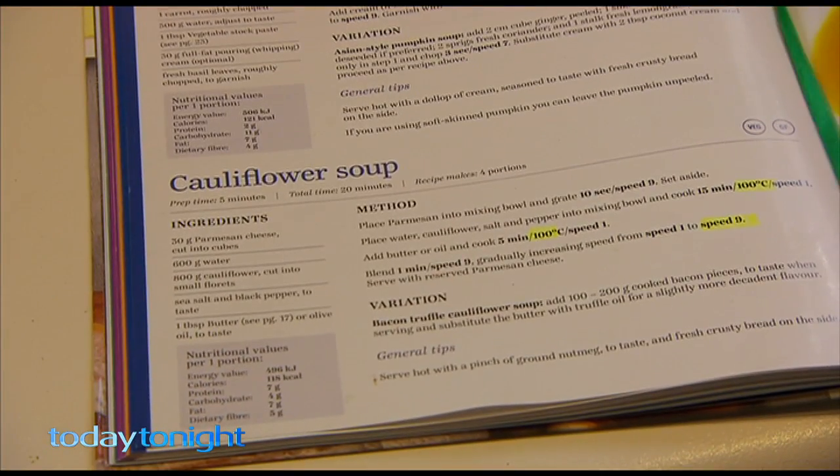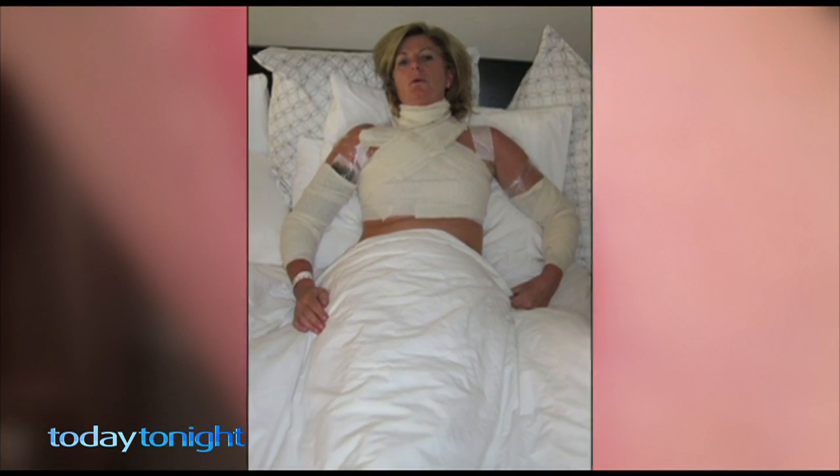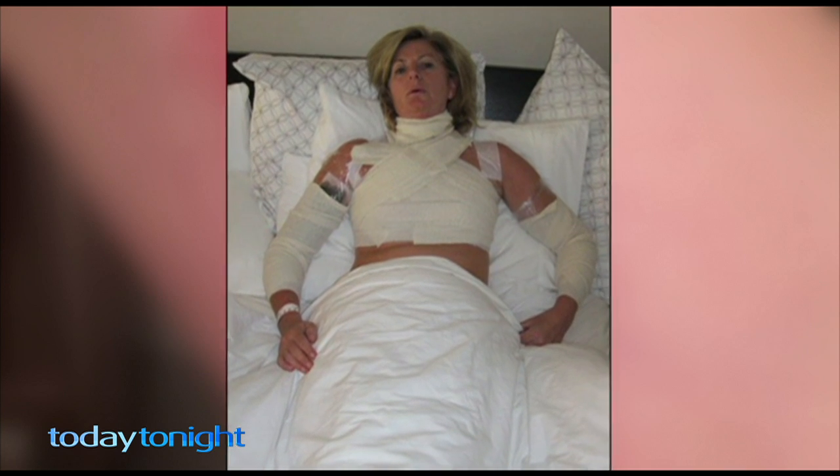Adele says she followed the recipe and instructions from a Thermomix cookbook. A machine this expensive should never malfunction. I mean, it's $2,000. We're not talking about a $100 processor. Like Danika, Adele suffered second-degree burns to the top of her body. That burning didn't stop until my partner actually got me into the shower and got really cold running water running over me. Of course, we said to see those images, and we want to get to the bottom of that to find out exactly what's happened.